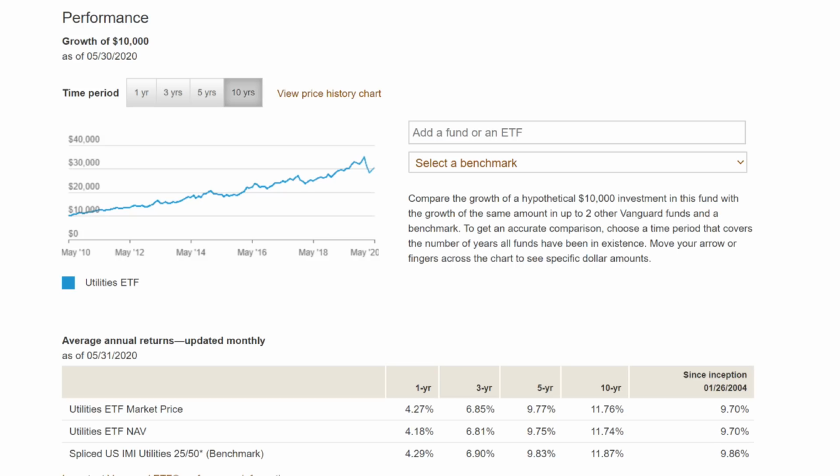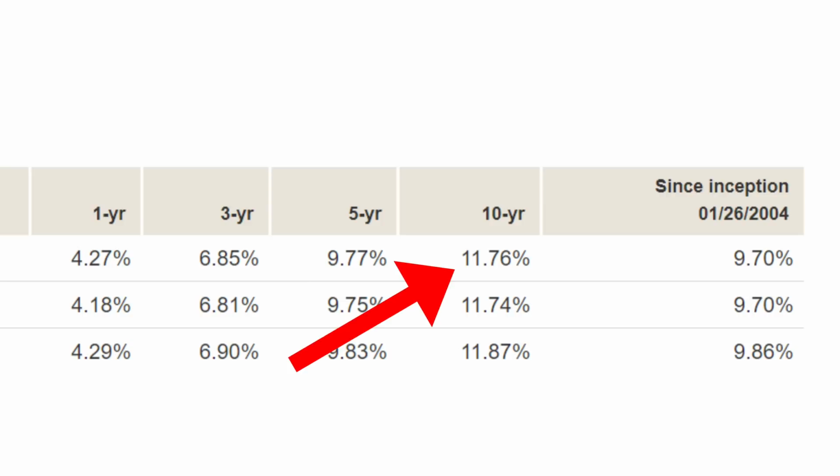And the reason that there is a higher distribution yield than many other ETFs is because utility companies are notoriously paying out dividends because they can't produce a lot of capital gains when they invest a lot back into their business models, so they're typically slower growers. However, over the past 10 years, VPU has actually had a pretty good performance record, with their compounded annual growth rate sitting at just under 12%.